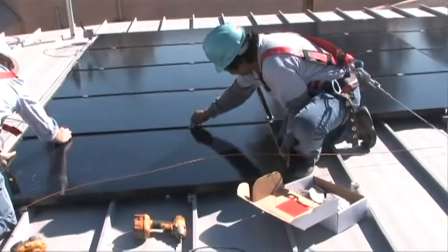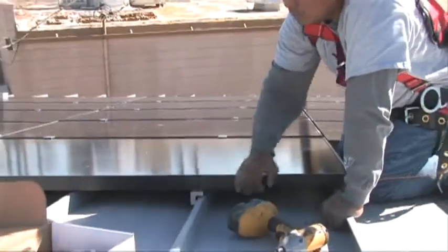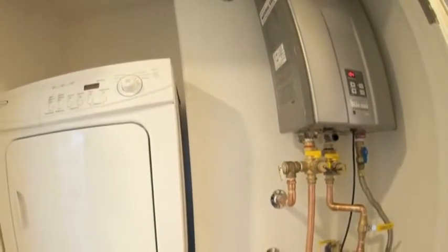But in addition to that, of course, we were able to use some renewables with photovoltaic to create electricity, and also our solar hot water system that allowed us to preheat water that comes into the house. So that further reduced the energy load.